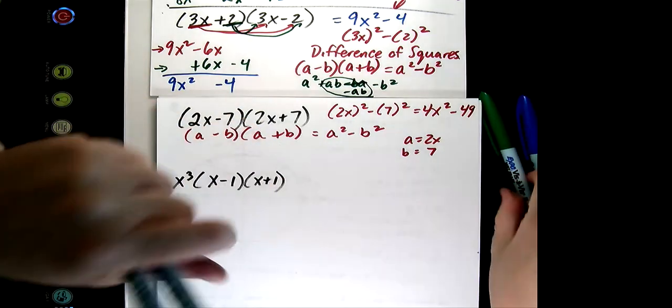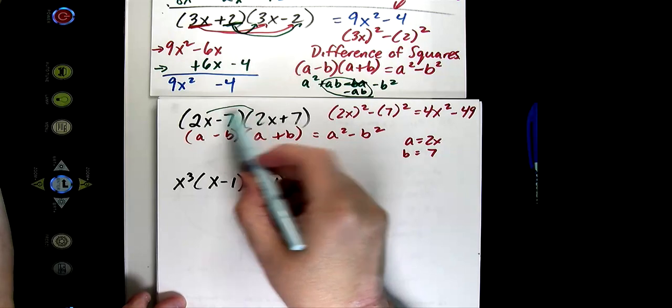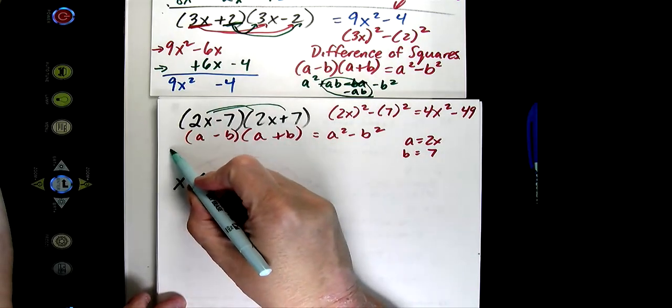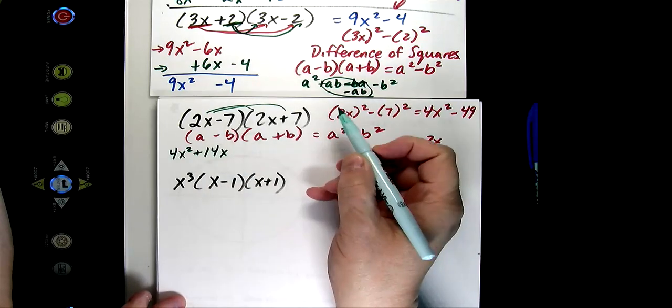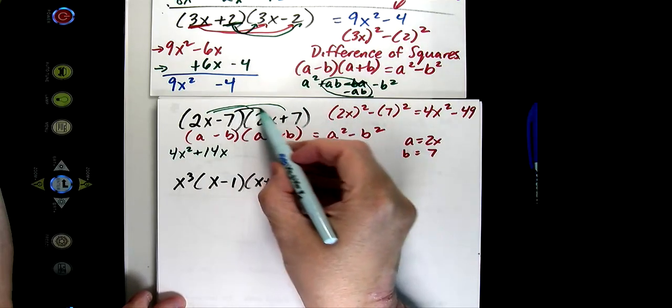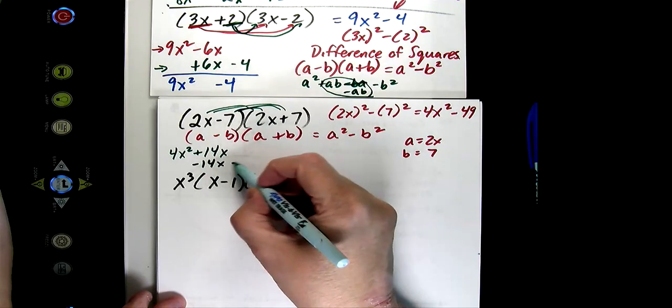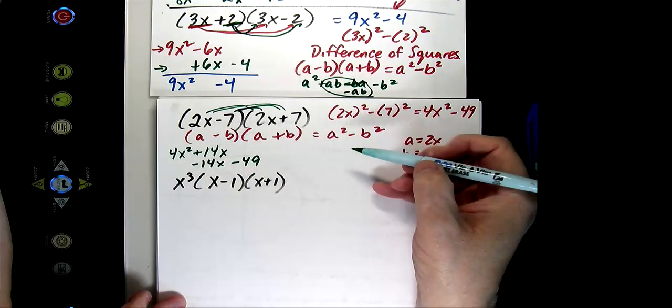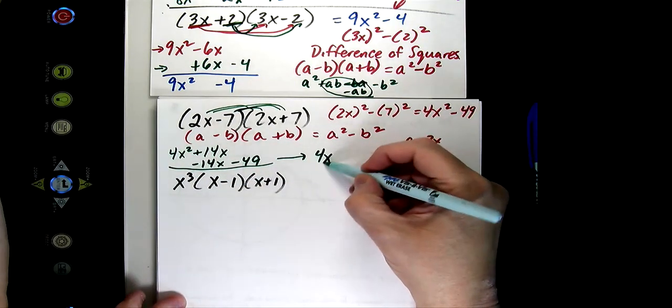The longer way involves multiplying that out. You'll distribute the 2x to each of those, and you'll have 4x squared plus 14x. And then you'll distribute the negative 7: negative 14x minus 49. And when you add them together, you still get 4x squared minus 49.